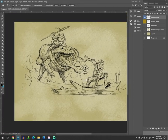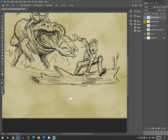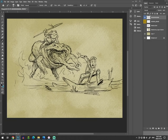Let's zoom out. Let's take a look. I think this looks like water, but it's supposed to look like plants. Oh, god damn it, I did it again. Let's just make it shorter. Okay. Here's our happy little frog. We're going to call it frog. Oh god.